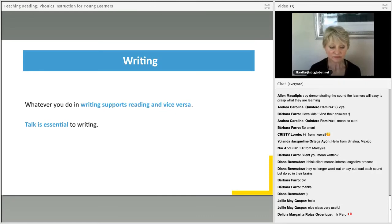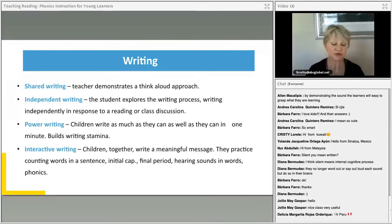Writing is so important to go with reading. Writing is as important as reading instruction. So whatever you do in writing supports reading and vice versa. And please, talk is essential to writing. If you ask a young child to write about something, you have to have a conversation first. You talk about flowers, let's say, and plants, to give them something to hang on to start writing.